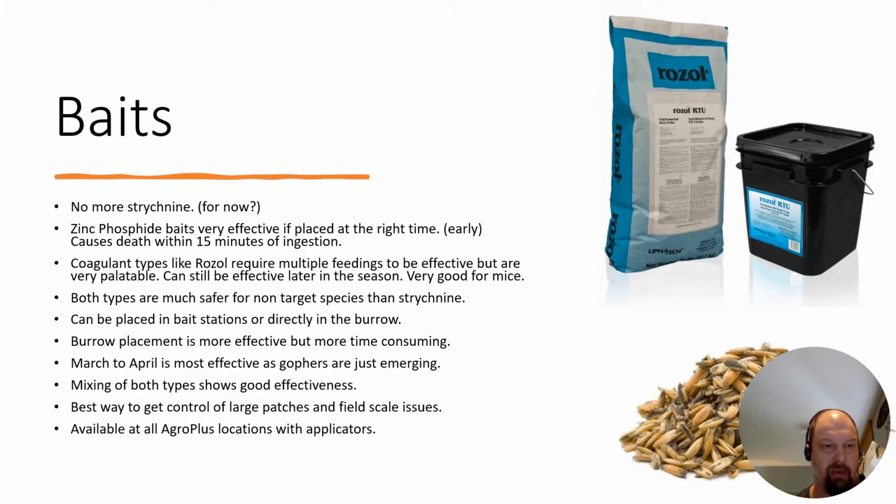It seems like it kind of yo-yos back and forth. Zinc phosphide baits can be very effective if placed at the right time, which would be early, and the mortality rate of them is very high. They do cause death usually within 15 minutes of ingestion.